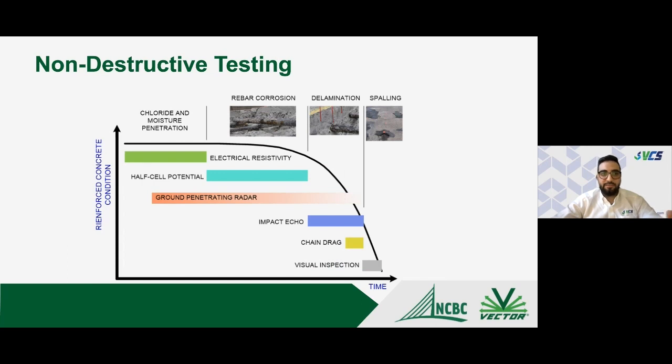And so here we have an illustrative graph that shows the reinforced concrete condition on the y-axis and time on the x-axis. It's very common to use hammer sounding or chain drag in combination with visual inspection to identify areas where corrosion has progressed to a point where you're visually able to see it. Those are really great techniques. However, those really identify late-stage deterioration for us.